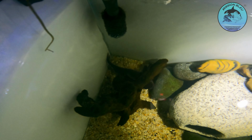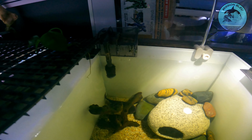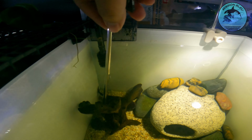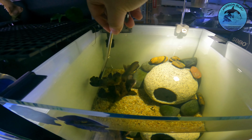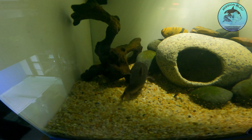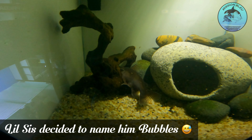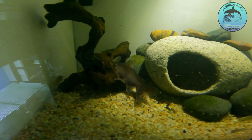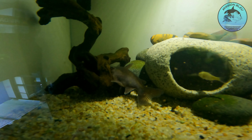He's in here. Try and get him to come out. I wonder if he will come out. Come on, you there. Yeah, there you go. He's out. He's cute and fat. He just loves the driftwood, man. Or he'll be sitting in the driftwood. Cute little guy.